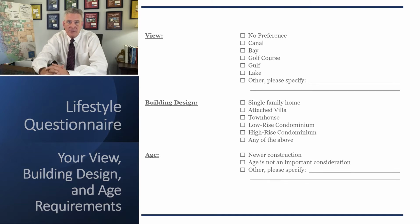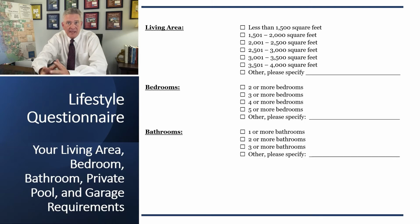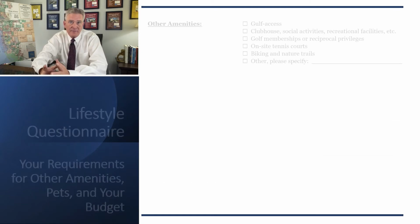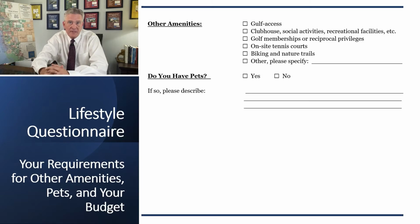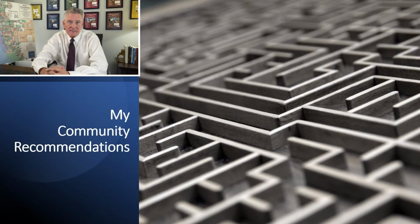your required living area, your required number of bedrooms and bathroom requirements, your pool requirements, your garage and parking needs, other amenities that are important to you, if you will bring a pet and their characteristics, your budget, and then a general section at the end for anything that is important to you and that the questionnaire does not specifically address. The final part of this process consists of my community recommendations, which is based off the Lifestyle Questionnaire.